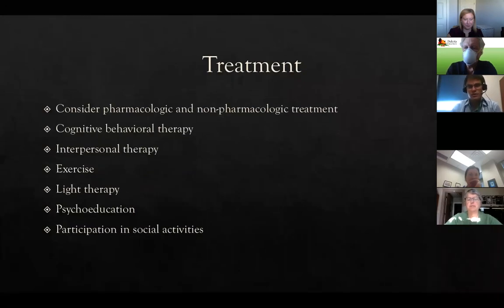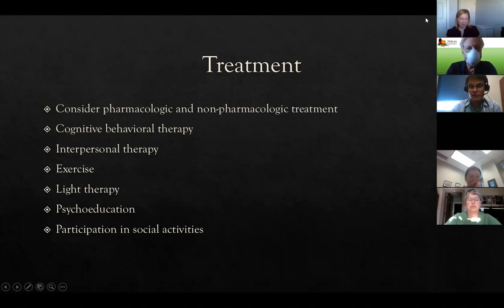When we talk about treatment, we talked a little bit about pharmacologic versus non-pharmacologic. Cognitive behavioral therapy is very helpful. You have to find somebody that's very good at cognitive behavioral therapy. So wherever you're practicing, I would maybe go around to some of the social workers, psychologists, anybody that you can find that maybe does some of this cognitive behavioral therapy. Talk to them a little bit about what they do and how they do it.